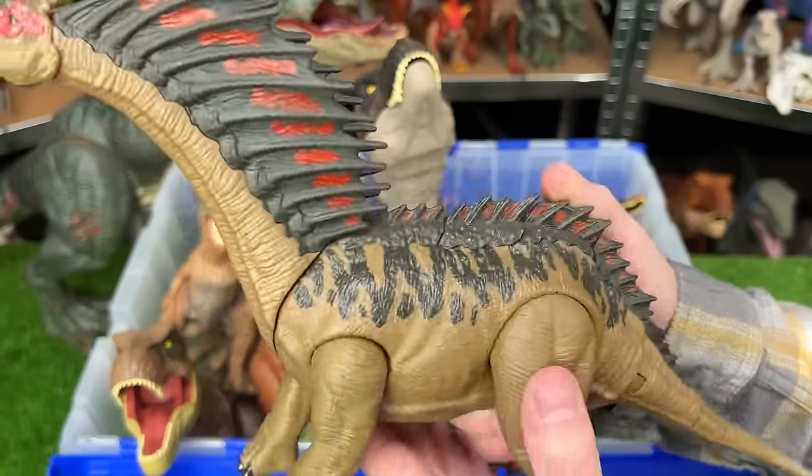Here's another similar T-Rex from the old Jurassic World toy line. This T-Rex is light tan in color all over its body. It's a little bit lighter on its belly. And just like the other two that we just saw, it has the chomping action button on its back.